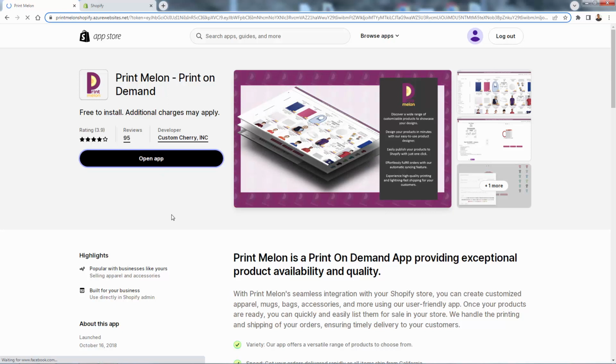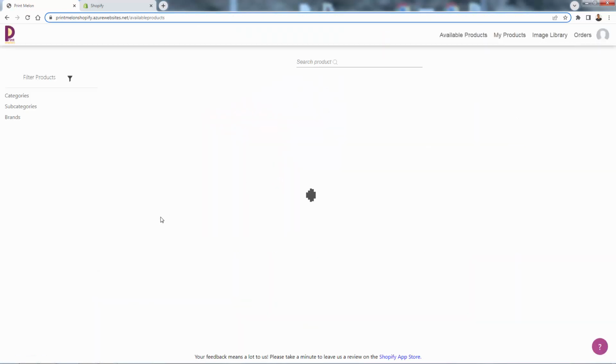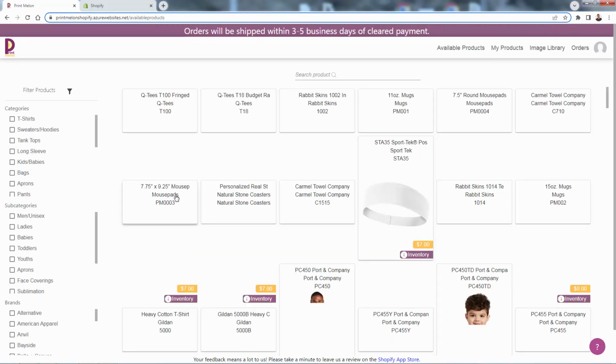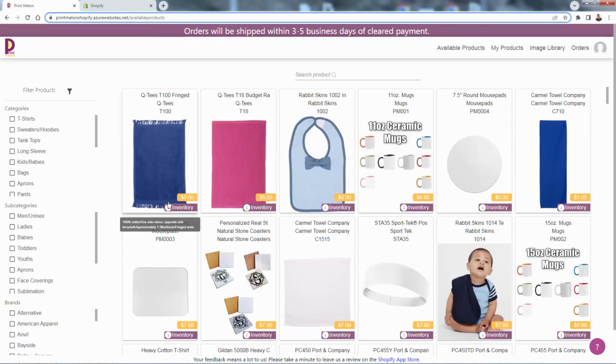You could also use Melon with Etsy and have that full automation on an Etsy store. So now that we're inside of our account, you can now see the Melon Shopify catalog. We're under available products, and you'll always be able to get back to this app inside of the app section in your Shopify store.